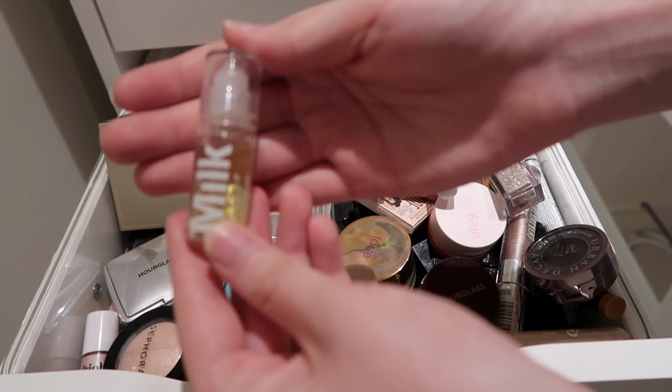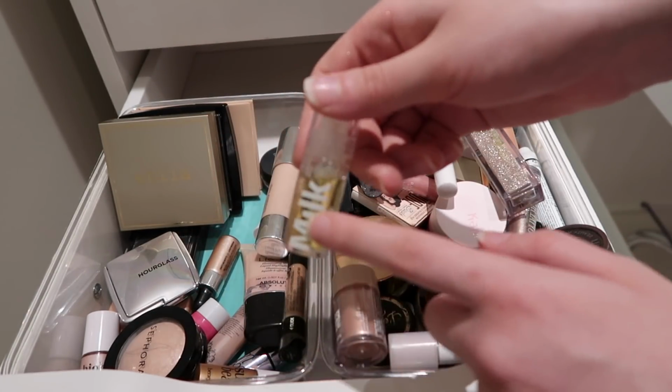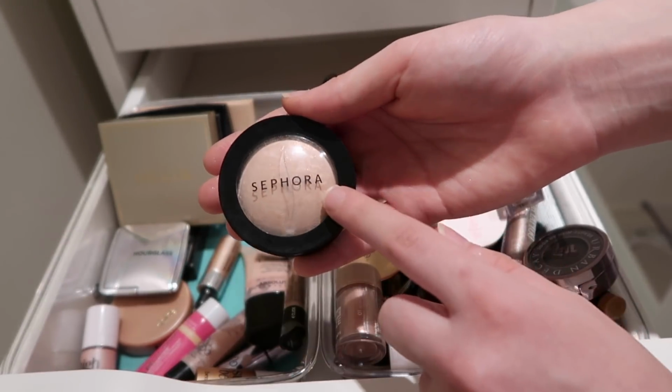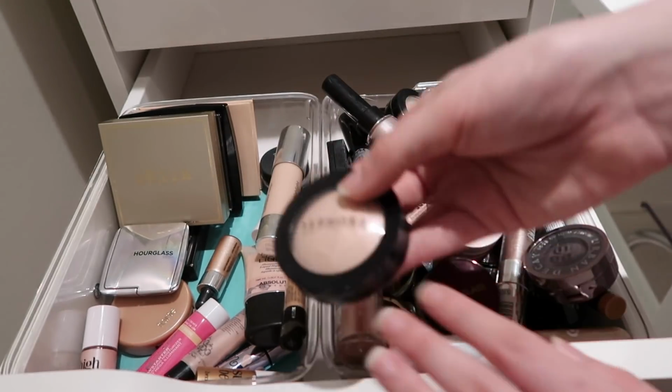Here's this Milk Makeup highlighting oil. I never use it. I am going to be putting this one in the giveaway pile. Here is this Sephora highlighter, and they're micro baked, and I really do enjoy it for when I want kind of a glittery highlight because it does have little sparkles in it, which are actually really pretty.